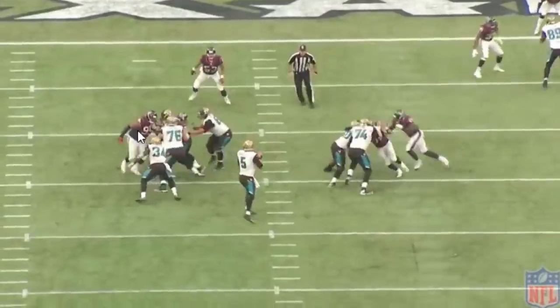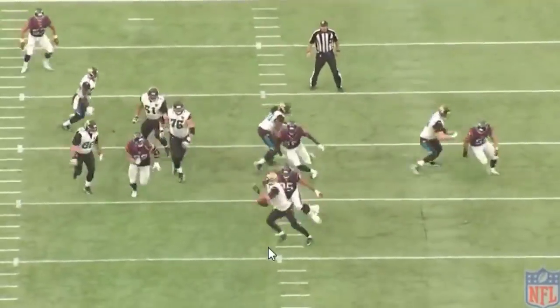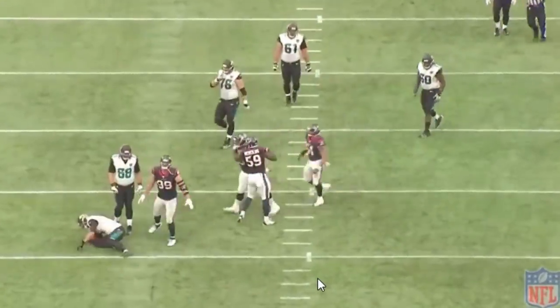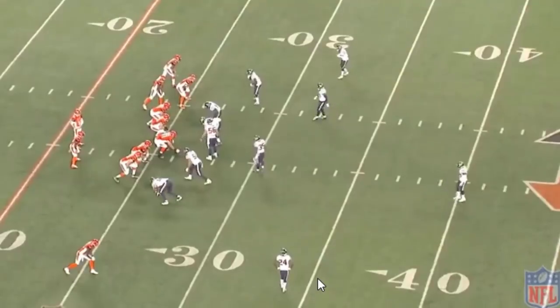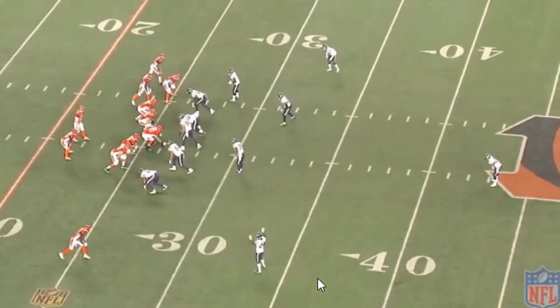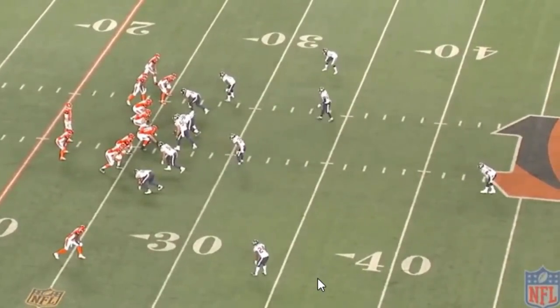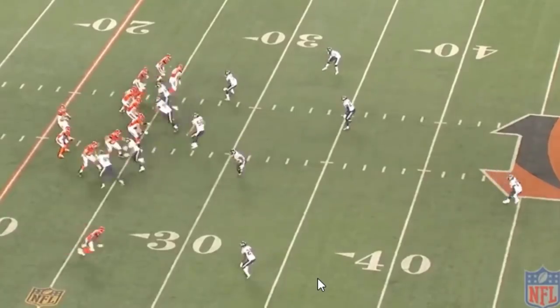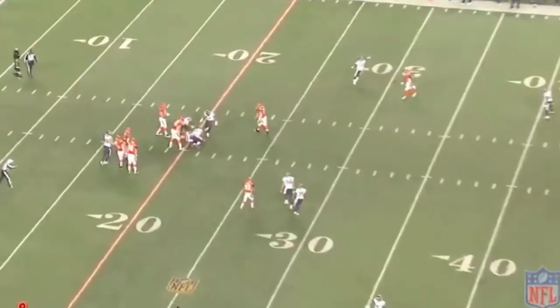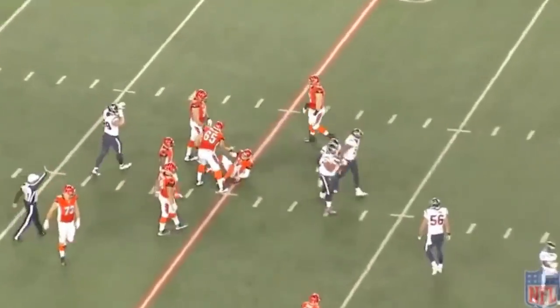Watch, he pushes everything back. One, two, fight through the trash, chase, sacks, pressure up the middle. I wanna condense everything inside, force the quarterback so he can't step up to his throw. And then also I want him to be chased on the outside with my defensive end. Pressure up the middle is so underrated in the National Football League. Come on, guys.